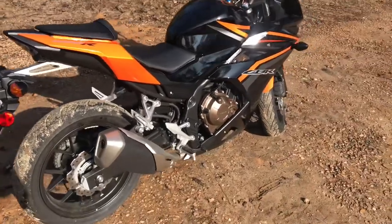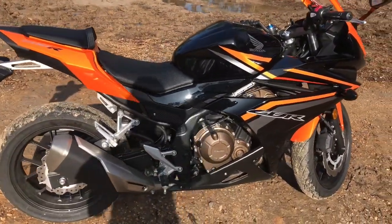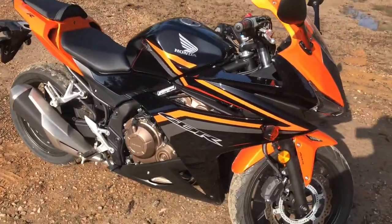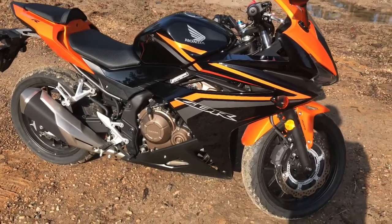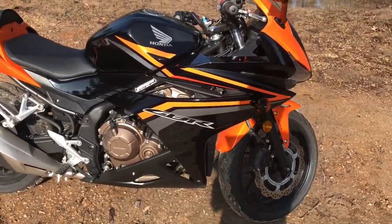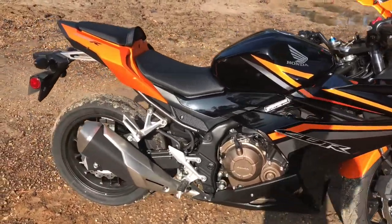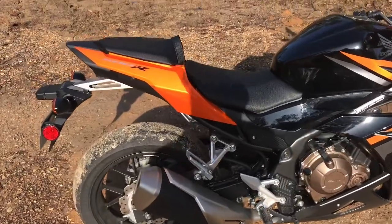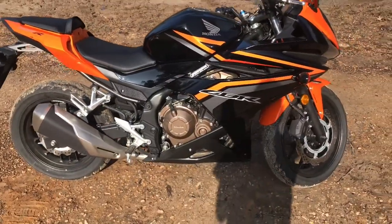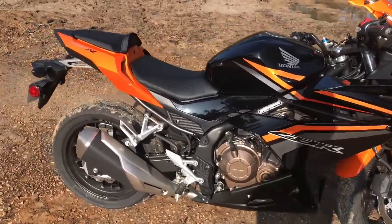Now people are getting 0 to 60 in about 5.15 seconds. I saw someone do it in 5 flat, and that's faster than most cars on their takeoff. So it's not a bad bike. I mean, a 500 is fast. You will still get that rush. Especially me, I started off on a 250, went to a 300, and now I'm at a 500.